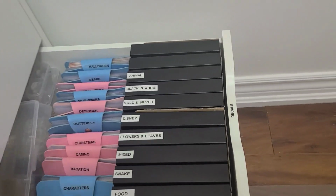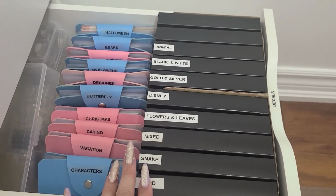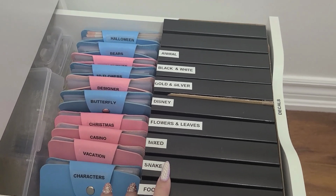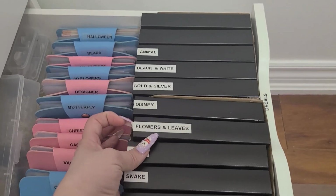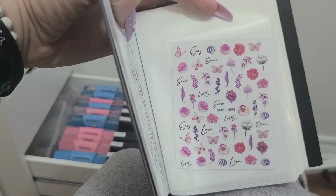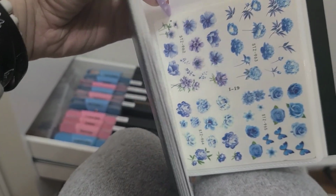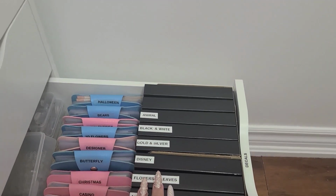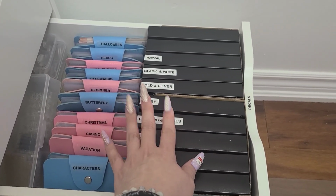Now, this is the system I use for some stuff that is smaller that still needs its own binder. Like I have food. I have a specific snake one, because I just have a lot of snake designs. I have a mixed one, flower and leaves. Now, these usually are bigger ones that won't fit in those little binders. So these are like the big packs. I guess I could have cut them down, but you know what I mean? So I will have little ones for that too. But now somebody asks me, okay, I want flowers. I can grab these two of flowers and be like, here you go, have at it, right?